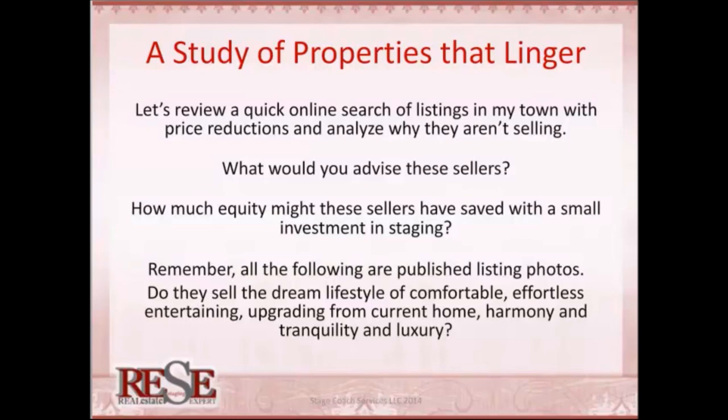And these all show examples of the turnoffs that we have talked about. So as you look at these pictures, think about what you would have advised your sellers if this was your listing, and how much equity your sellers might have saved if they had made just a tiny investment in staging. These were all active published listing photos. These aren't my before pictures, and I was not involved in any of these. These are actual listing photos.